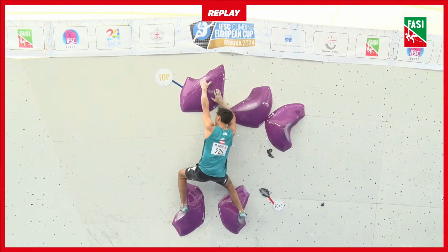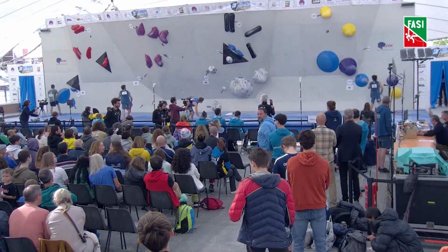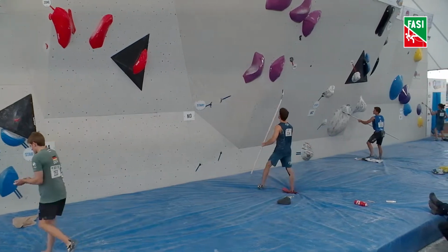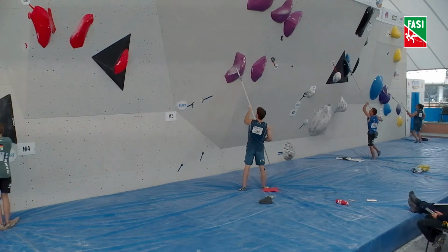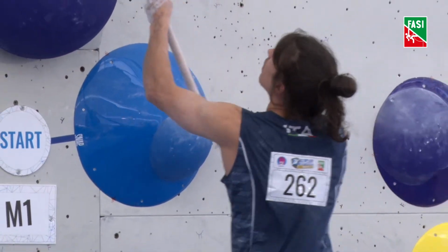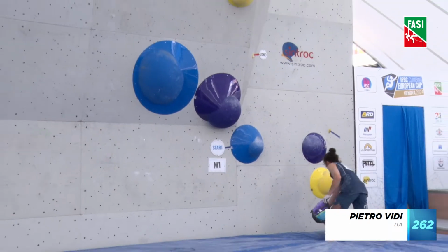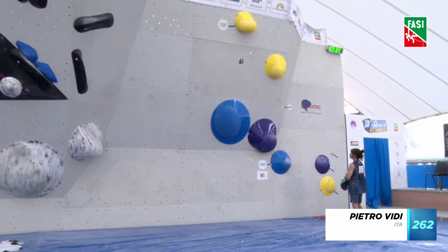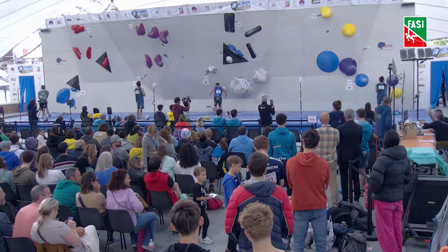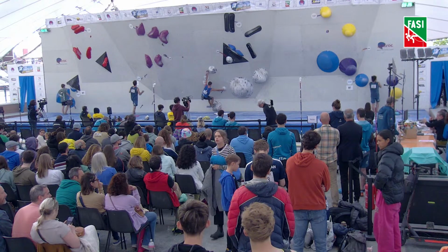And another Italian climber about to enter the arena, Pietro Vidi. Pietro Vidi entering the stadium has been known to say that competitions are too easy. So, is that right? Yeah, on occasion. If you don't set it hard enough, it can't separate the athletes, apparently. So let's see if these boulders are hard enough for him. That's a bold statement. I know. It's a very bold statement.